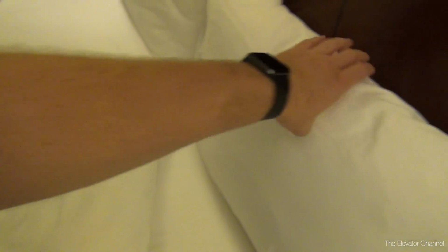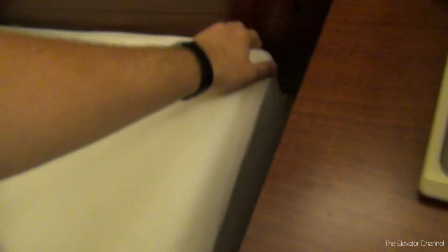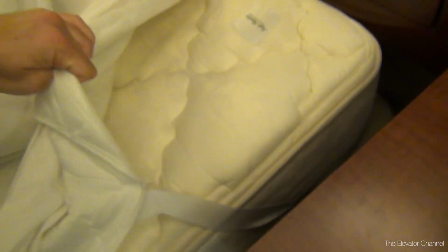Yeah, these linens actually look pretty nice. Nice pillows. Overall, this looks pretty good. The mattress does look a little thin at a glance, so I'm speculating this thing has been around for a bit. And yeah, it kind of looks it. It's clean, though.